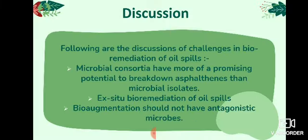Discussion. First, microbial consortia have more promising potential to break down asphaltenes than microbial isolates. Therefore, there is a need to carry out further research into identifying the functions of the individual microbes in the asphaltene-degrading consortium and finding out if new microbes can be added to facilitate greater asphaltene biodegradation.